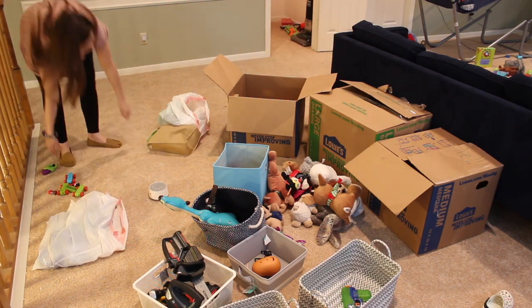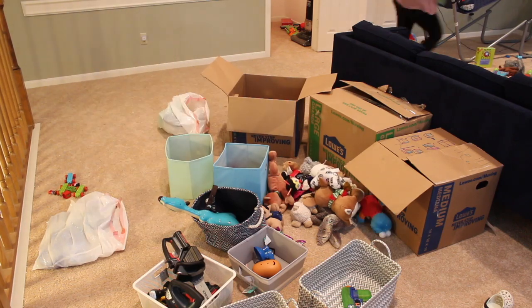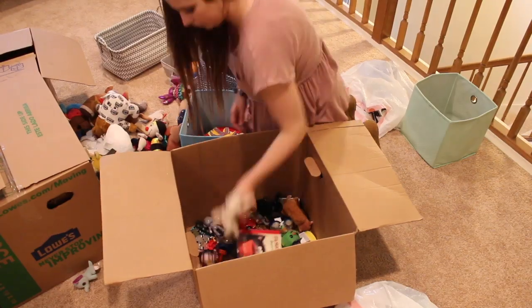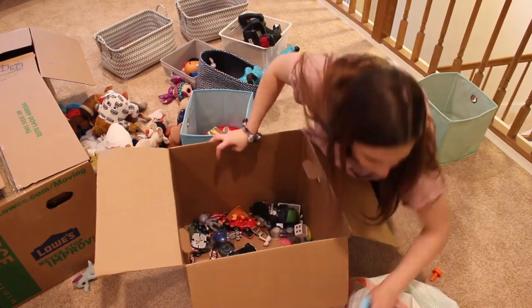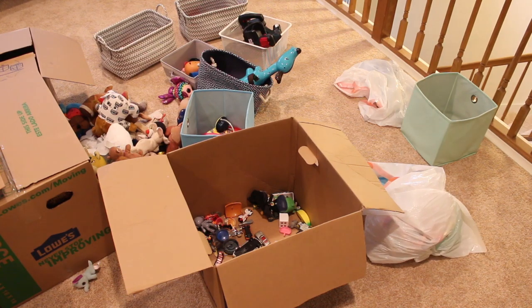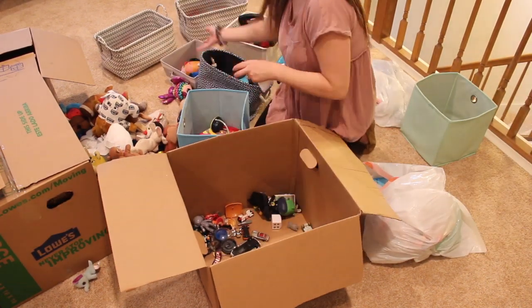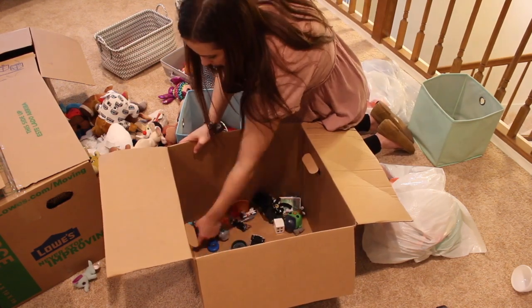I also grabbed a couple of trash bags, one for giveaway and one for trash. Now, I am not trying to give away every single toy that we own. So yes, I am decluttering this game room. It is extremely cluttered, as you can see, with stuff all over the floor to where you cannot walk. But am I giving away 90% of my kids' toys? Absolutely not.